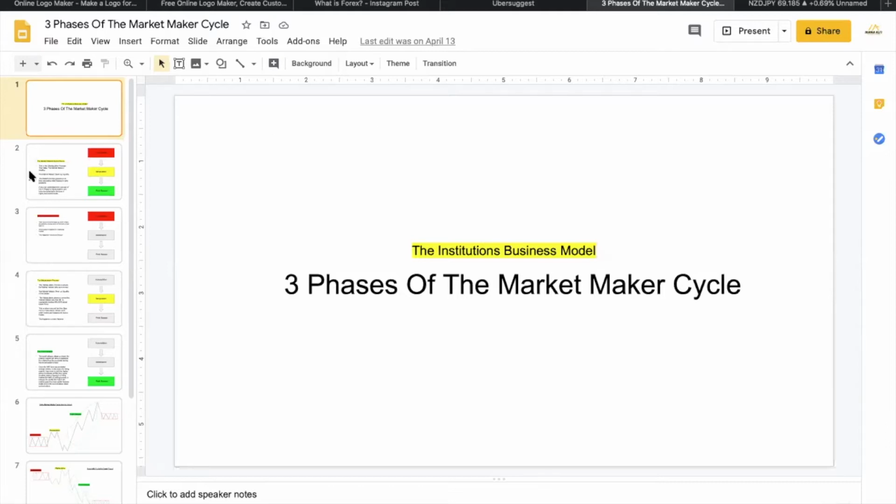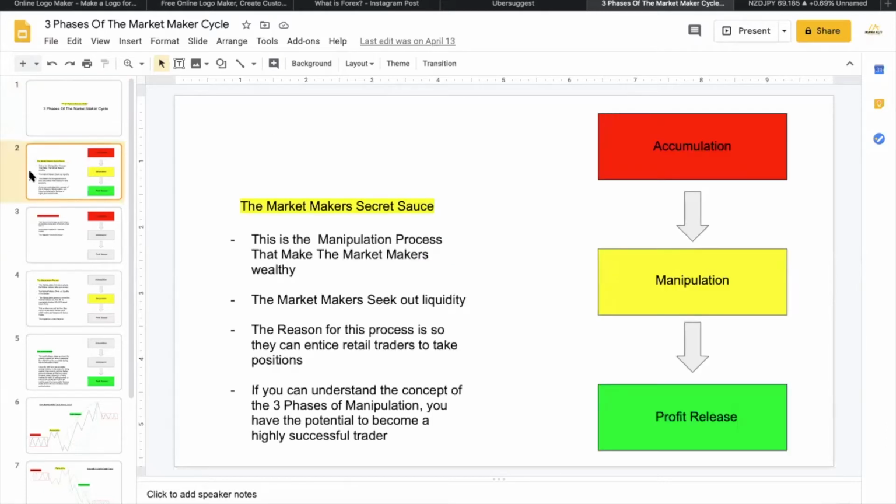Let's get into it. The market maker secret sauce. Everyone hears me talking about the market maker secret sauce. So what is it? Okay. This is a three-phase cycle: accumulation, manipulation, profit release. We're going to go deep into each of these three phases so you guys can truly understand these three phases and execute on these three phases when you see it.